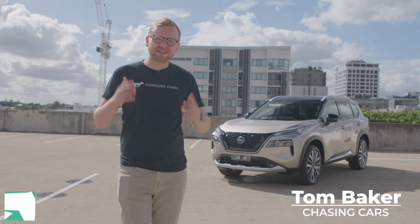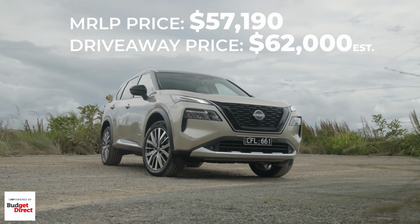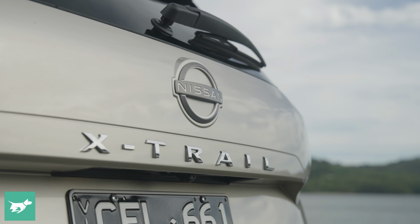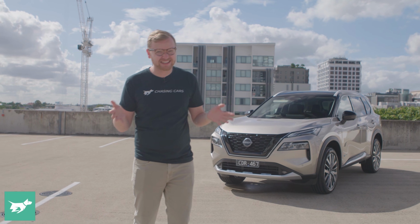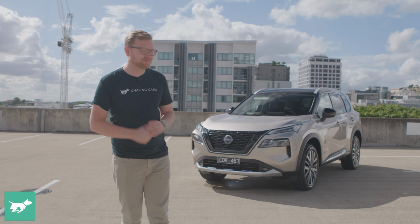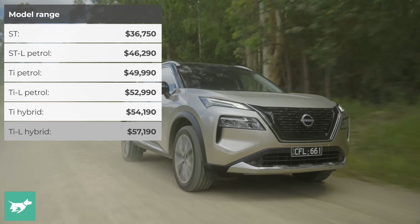Over my shoulder is the new Nissan X-Trail E-Power Hybrid, and I've actually been really excited to drive this new version of the X-Trail because the new Gen X-Trail is so much better to drive than the old one, but as standard it comes with a pretty old school 2.5 litre non-turbo engine. Well, not this one, because the X-Trail E-Power Hybrid does something pretty cool.